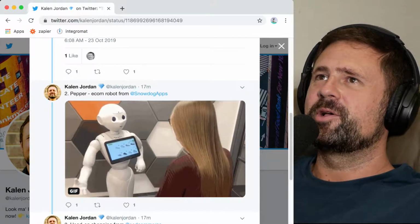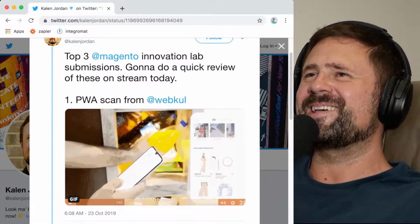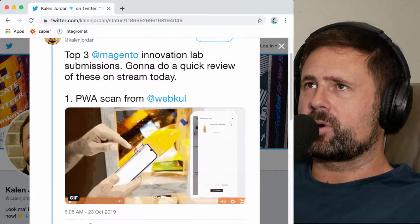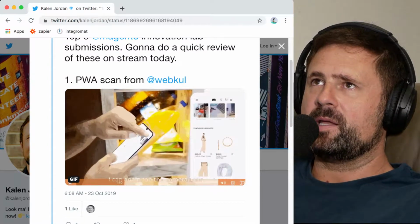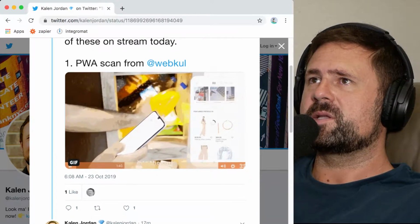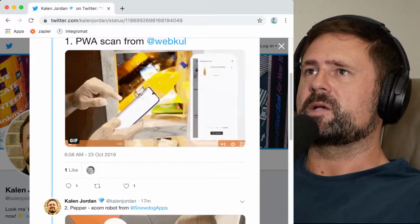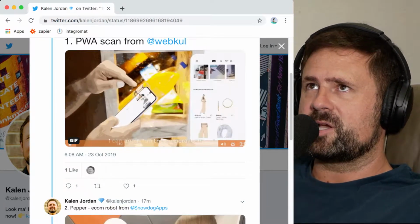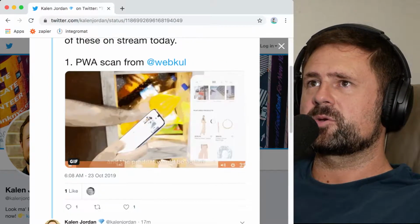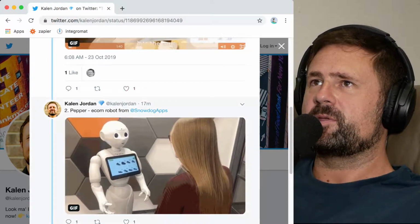It's pretty incredible. The PWA scan probably has more economic potential for a broader swath of the market, right? Anyone with a store can deploy this pretty easily. So if you were to say, which one of these is going to generate more sales, I'd say this one probably has more potential. But is this Innovation Lab about what's going to generate more sales, or is it about what's the more interesting innovation? If it's about the more interesting innovation, we've got to give it to Pepper, the e-com robot.